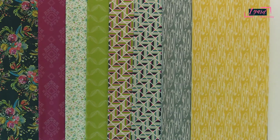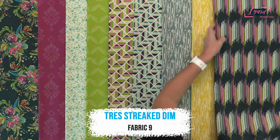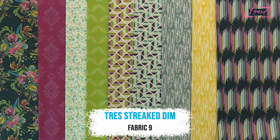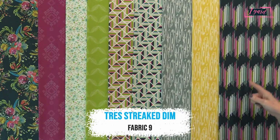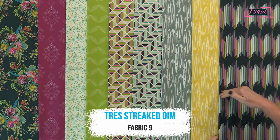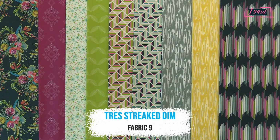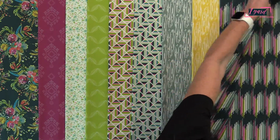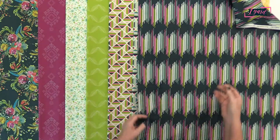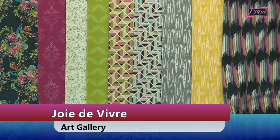And then last but not least, this one's probably my favorite, Tres Streaked Denim. So really nice, deep teal green color. Love these little wiggly things, or not wiggly, yeah, they're wiggly this way, but little streaks in different colors going this way. This is so cool. It could be used for so many things. Cut it for blocks or cut it for binding, all kinds of cool stuff. So that's our 9 fabrics we're featuring today.